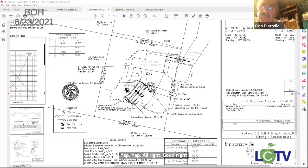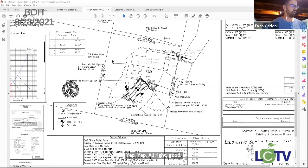Very nice. So this system was proposed to be a geomat. This is another high groundwater situation, 3 feet to groundwater in this side yard here. So we're going with a geomat because we're just trying to get as low profile of a system as possible to maintain the yard.